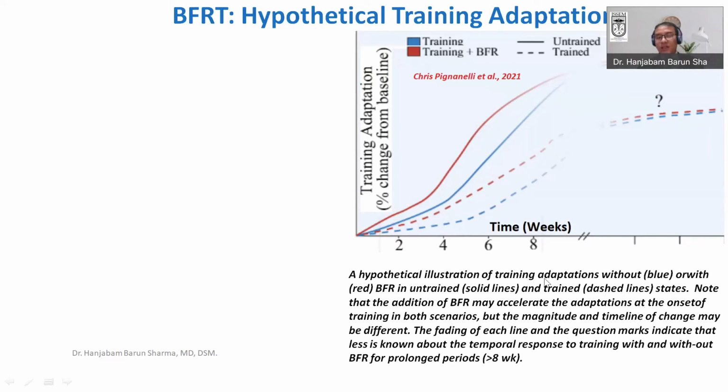So this is a hypothetical adaptation for illustration of the training adaptation, and here you can see that the addition of BFR may accelerate the adaptation at the onset of the training in both scenarios, whether trained or untrained. Because of the addition of BFR, you can see that the improvement is much higher, but the magnitude and the timeline may differ. It depends upon the different person.